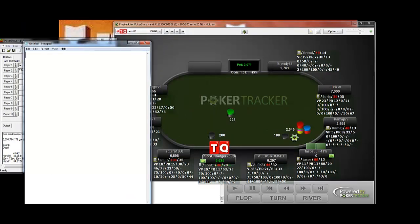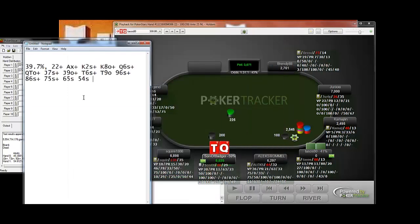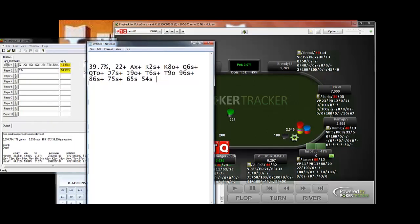Let me just double check that. Just with a difference, sorry, of 3 blinds, so 39.7, so even slightly bigger difference. 3 big blinds and 1 seat. We've got quite a different range. So let's just punch this in again.